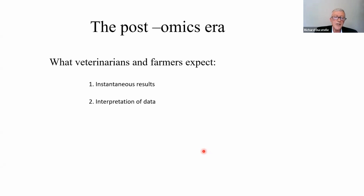And the other thing is interpretation of data, and Martin already alluded to this in the questions he put forward. He insisted on putting these questions, and quite right actually, because you can get these huge amounts of information about different metabolites being produced and different genera being upregulated or down, or becoming more enriched or reduced in richness. But what does it all mean? And so what the veterinarian wants is straightforward interpretation of data, and preferably immediate practical conclusions.